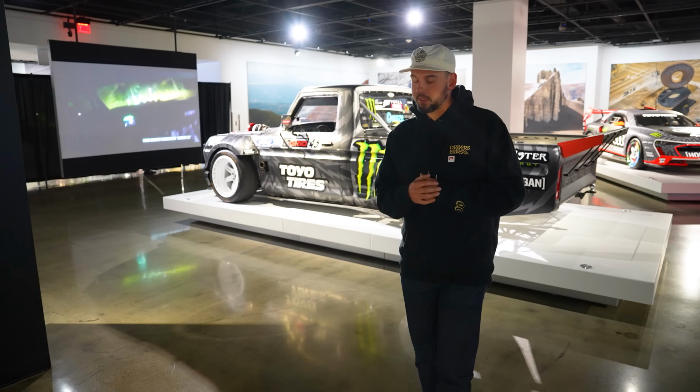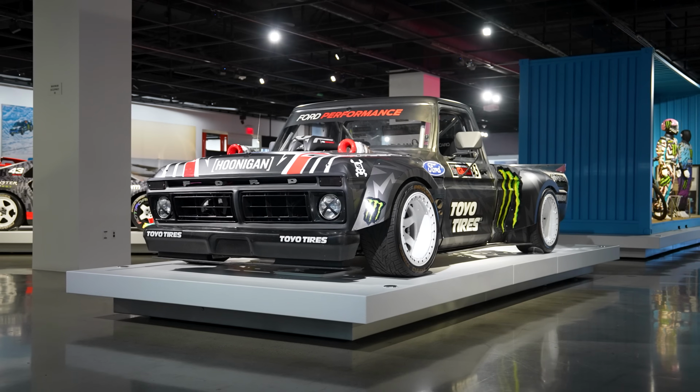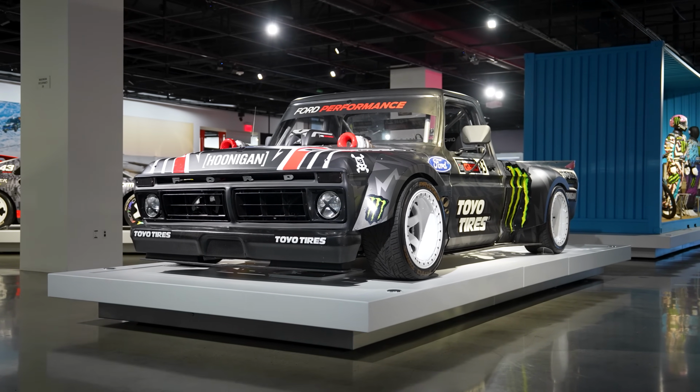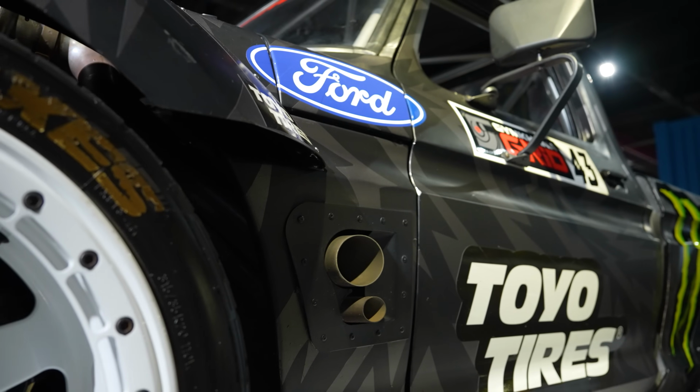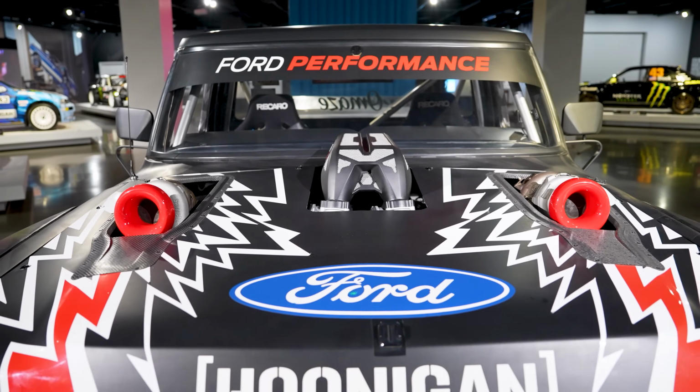Today, we're going to talk about a very special vehicle. Well, they're all special, but this one, the Hoonitruck, I know a lot of people really like. So today we're gonna take a deep dive into why we built it, how we built it, a couple little secrets here and there, and some of the stuff that this truck accomplished.